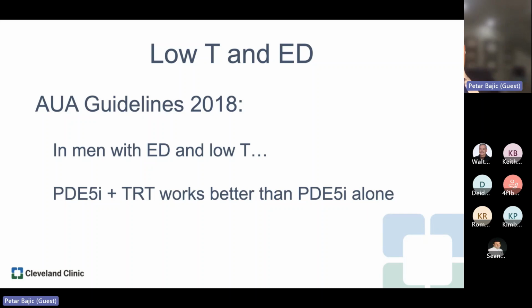For men who have testosterone deficiency and also ED, we know that pills work better when they are combined with testosterone replacement therapy. In other words, if you have a patient with untreated testosterone deficiency, the pills like Viagra and Cialis are probably not going to work. They need to have a normal testosterone level or within kind of the normal range to respond to these therapies.